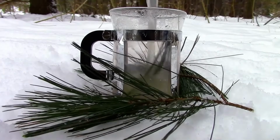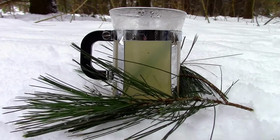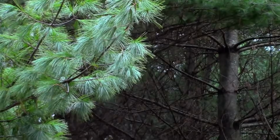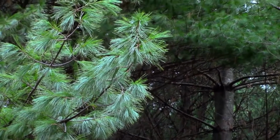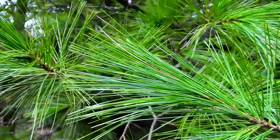All you need to do to make this vitamin-packed tea is to collect pine needles and steep them in boiling water. It's best to collect very young green pine needles rather than the older ones on the forest floor, as they're higher in nutrients. Once you have your collection of pine needles, you can steep them in water and mix them with a little sugar for a lovely hot drink after a long day of hiking.